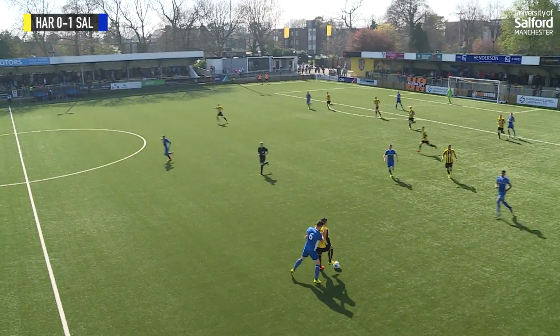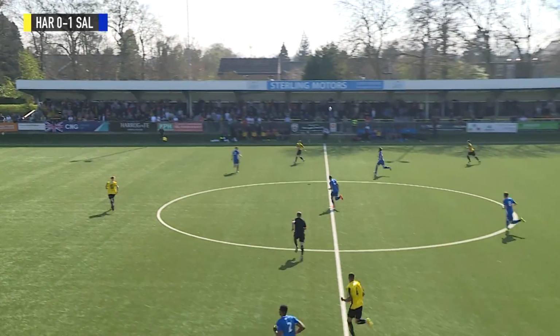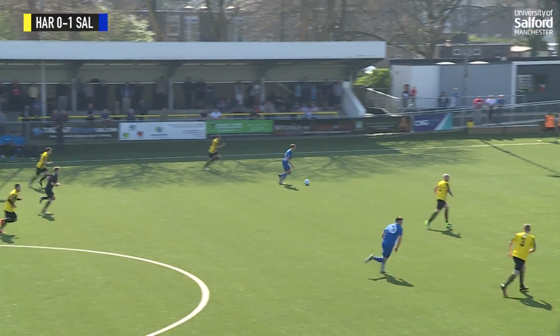Simon Ainge now, a Harrogate top scorer, just to the side of the halfway line, squeezes it back into Liam Agnew. Agnew spreads a lovely ball out to the right hand side for Harrogate into Emmett, but he's dispossessed by O'Halloran. Phoenix now picks up Salford, no foul.